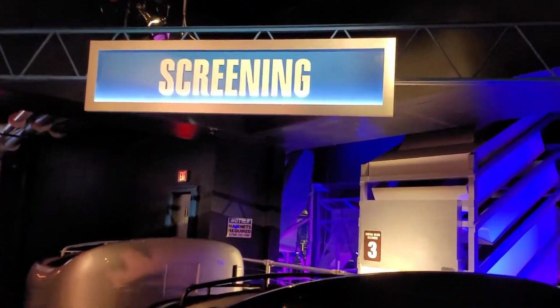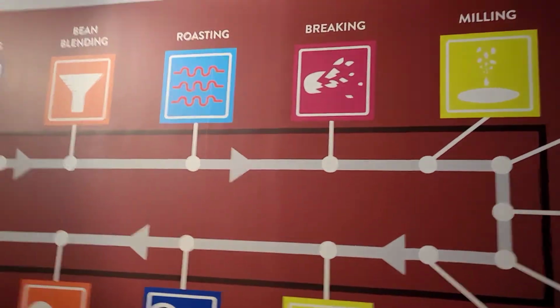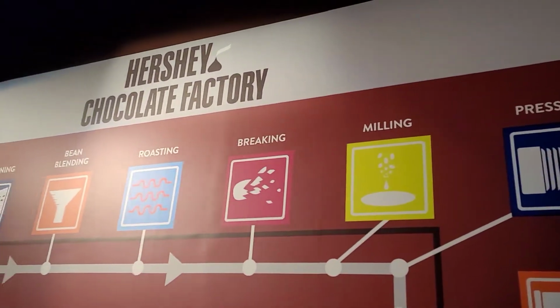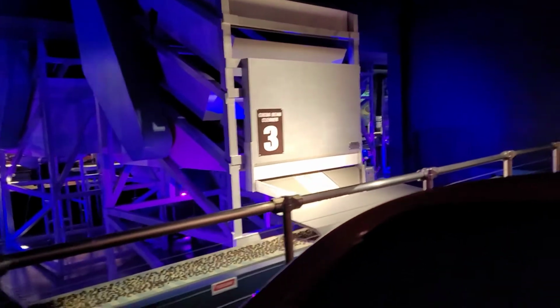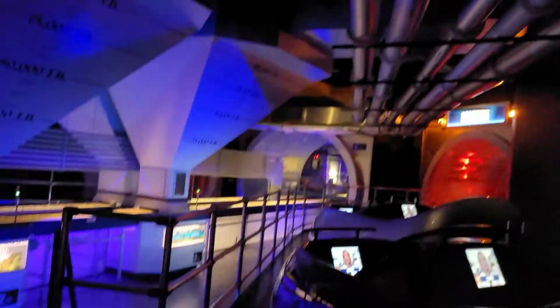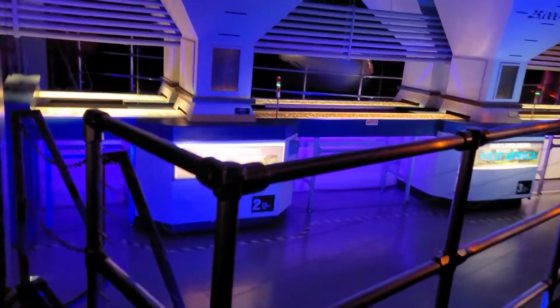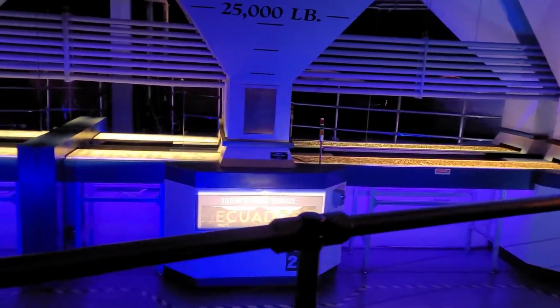It all starts with cocoa beans, which are harvested and shipped to us from tropical regions around the world. We send the cocoa beans to large cleaning machines that screen and thoroughly remove unwanted parts like pulp and bits of cacao pod. Our cocoa experts carefully select, sort, and combine beans from various countries in precise amounts to achieve that unique and consistent Hershey's flavor.